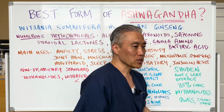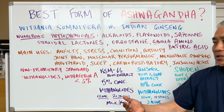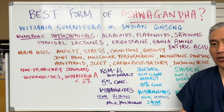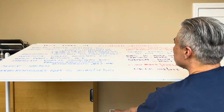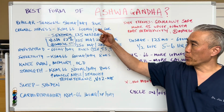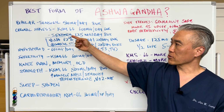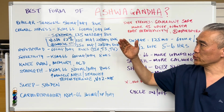Now, there are multiple studies, but they will use these standardized products because you can have accurate measurement of the concentration of Withanolides. So let's get right into the studies. They've done studies on bipolar. They use Sensoril, 500 milligrams a day for 8 weeks, and they've had positive impact. Chronic stress studies, they use KSM66, 600 milligrams a day for 6 weeks.